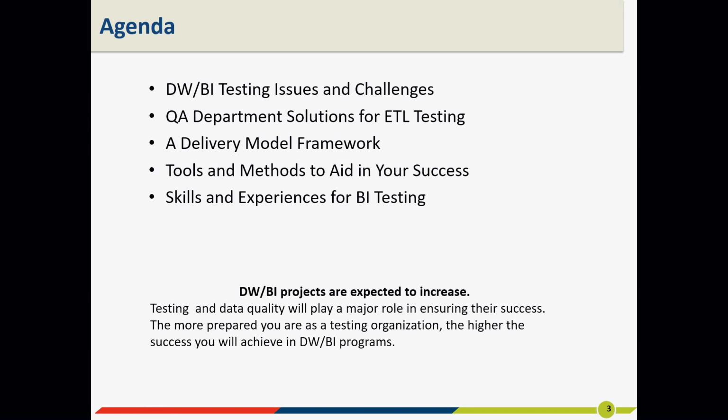The agenda for today is to talk a little bit about the testing issues and challenges in data warehousing and BI projects. Those issues and challenges are relatively large for testers, and you'll see a little bit of my thinking on that in just a few minutes. QA departments are often not staffed appropriately for ETL testing, so, as I mentioned before, there are others who are doing the testing, and they might not have the frame of mind or the background necessary for doing that effectively, at least on some projects. We'll move forward to discuss tools and methods to aid in the success of data warehouse testing, and most importantly, talk about some of the skills and experiences that are necessary in this realm.